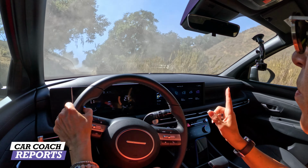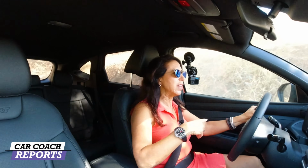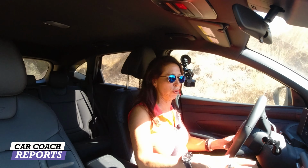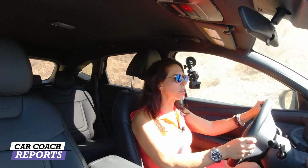Now there are some changes with the XRT that you're not going to get with the Limited. The XRT does not have a glass roof, and it actually has a real prindle, as I call it, or a shift lever that's on the center console. So if you want your phone right next to you, look at the Limited or a non-XRT trim level.